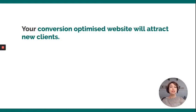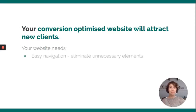This kind of website will attract new clients on an ongoing basis, and that's what you want. You want constantly new clients coming in. So that you can attract these new clients, your website needs the following. Easy navigation. Navigation is when someone lands on your website, where do they go? How do they contact you as quickly as possible? You don't want them to get lost, because people don't have patience and they will just leave your website.